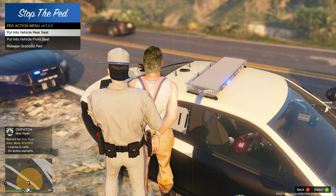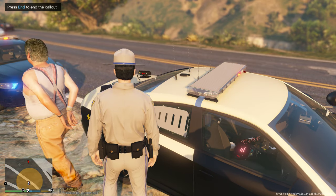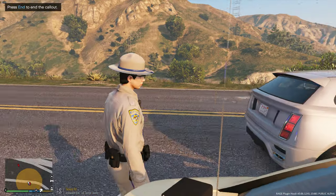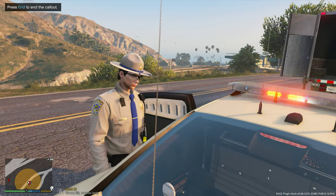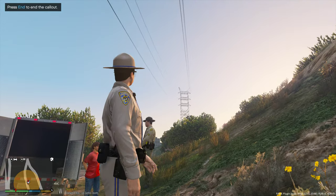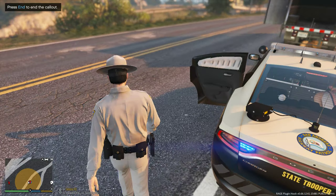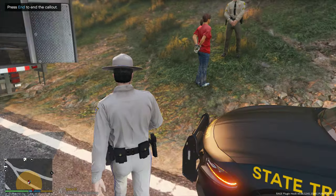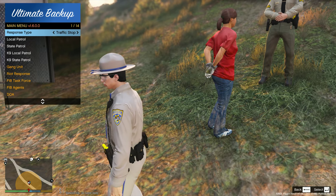No, they caught her. Okay, I see the emblem down there. She did get caught. They caught her. Good job, boys. Y'all caught her. Well, I had to call a female officer down here to take care of her. So let's go ahead and do that.